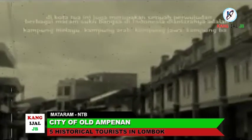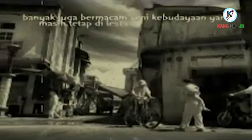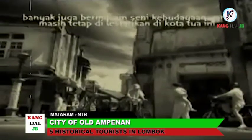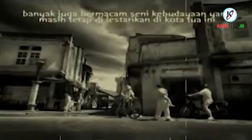The city used to be an active port city from when it was built until the 1970s. In fact, it was once the busiest port in 1948. However, due to increasingly crowded loading and unloading activities requiring a wider space, the port was eventually transferred. Ampenan's many stories and history make it worth a visit when traveling in Lombok.